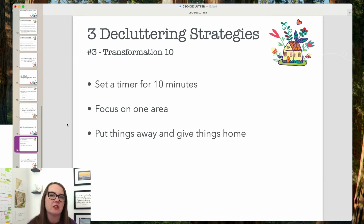And some things do just belong sitting on surfaces. Like if you have framed photos on the top of the piano, that's actually where they belong. They aren't clutter. That's where they belong. So as you're putting things away, you're like, this is where this item has been. Is it its home? It doesn't have to be ideal. You just have to acknowledge that it's its home, or you give it a different home.